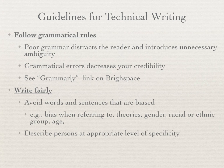If we're talking about different racial or ethnic groups, we need to be sensitive to those labels, okay? And we need to use formal labels. So Caucasian versus white. African American, if we're talking about an American population, versus Black. These sorts of things are very, very important because they avoid the bias in speech.